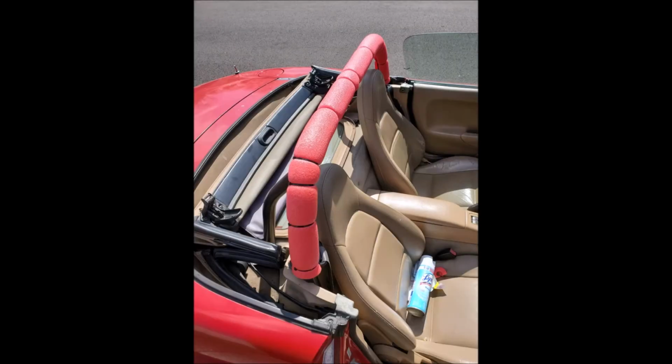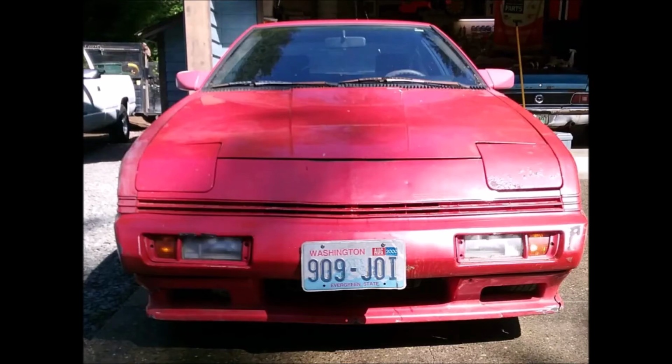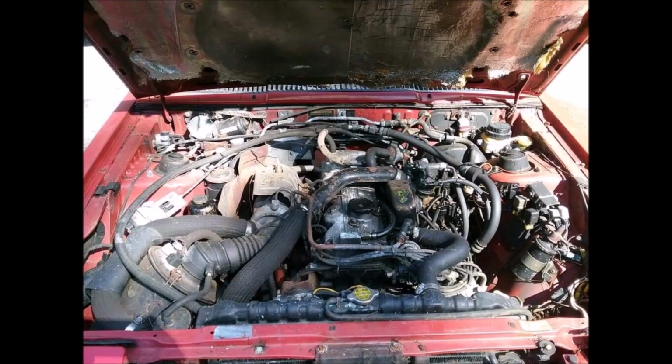So the Conquest was supposed to be a quick fix according to the previous owner. Unfortunately, the balance shafts had failed. They'd sent metal all over the internals of the motor, and it was shot. And I really didn't need another major project. I really didn't. So I sold the shell to a friend, and I'm hoping that they do something really cool with it, because that would be positive. But yeah, that's about it.